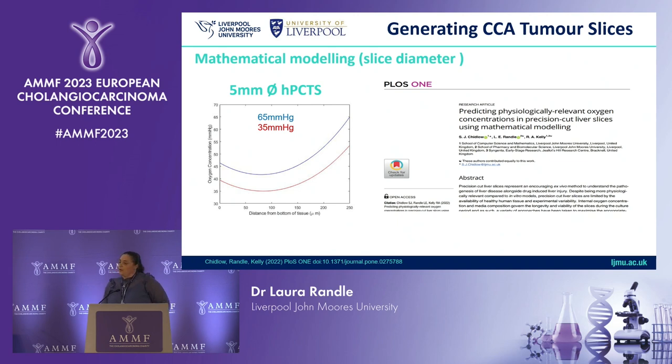The take-home message here is we found to better model physiological oxygen concentrations, because ultimately we need to ensure our slices are alive, and this has all been done using normal liver as our model. We needed to have a 5 millimeter core diameter so that we could model the oxygen levels entering the liver. It is partially deoxygenated, so 65 millimeters entering and 35 millimeters leaving. This graph just shows the position in the well. The take-home message was we got much greater tolerance to where that slice could be if we used the smaller diameter. And you can read about it in our paper.